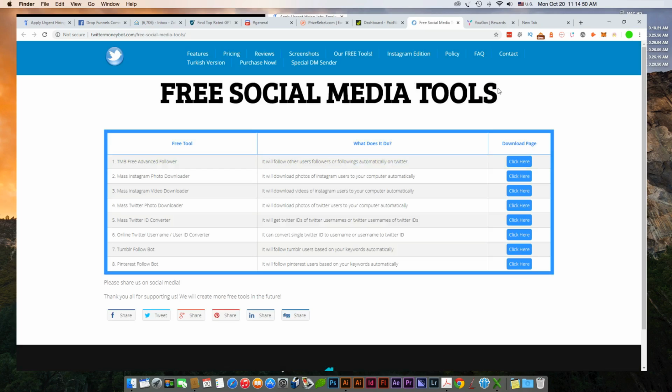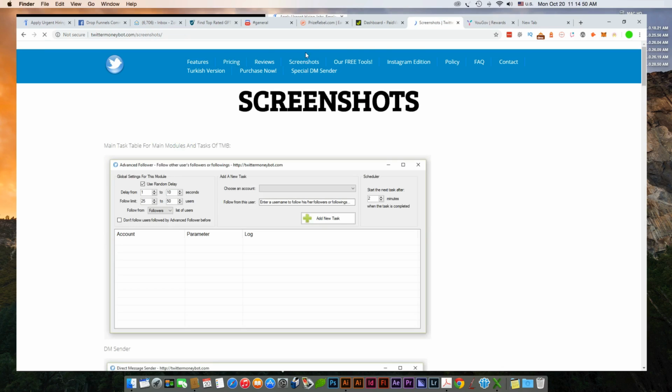Right, last thing in the Twitter method, there is a free tool that you can use. It's a free follow bot for Twitter. Twitter is a little bit more liberal in the way they restrict automation and different bots, so that's why we're using Twitter today. All you have to do is share it and you could download the bot. Let me see if they show you pictures, screenshots. Here we go. It's really simple.